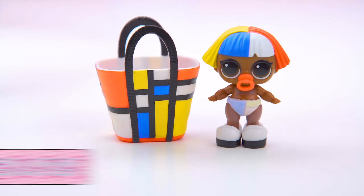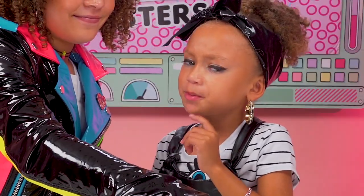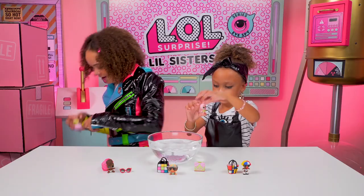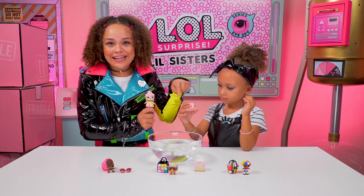Who else we got? Lil Shapes is part of the art club. Her purse is geometrically adorbs. Who's Lil Shapes' big sister? Pro tip, some little sisters don't have big sisters yet. And in this case, for Lil Royal Hiney, a big sis from series one gets a little sis.